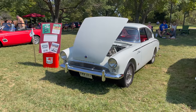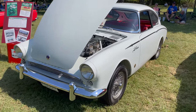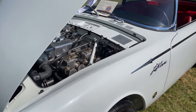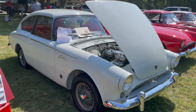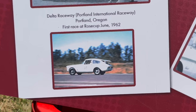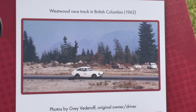This Harrington is called one of the promotional cars. It's a very, very early Harrington Le Mans. And this would have been given to a few of the magazines to test it out, but the original owner did race this car. This is the actual car that appeared on the cover of the April 1962 Car and Driver. A couple of photographs of it racing, back in period.